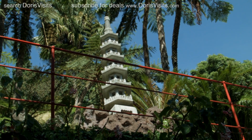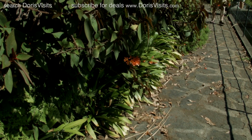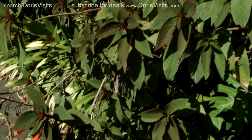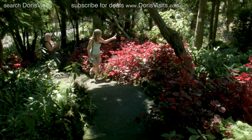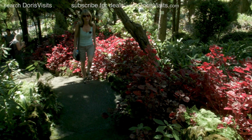This is a massive garden. You need at least 2 hours. Glorious colour. I have got some hydrangeas in my garden at home. Can't really compete anywhere else though.